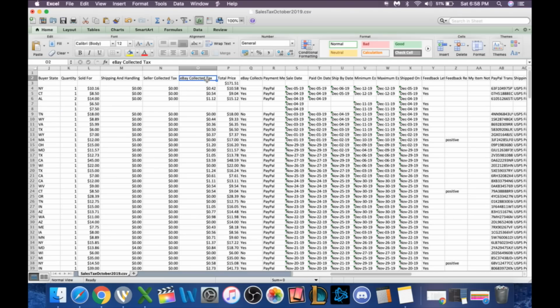And then right here in column O, which may be a different letter for you, you just look for this eBay collected tax. That shows you how much tax it collected. Now you can see, look, 0. So for Tennessee, it did not collect, right? And also, it didn't collect for Missouri. I think MO is Missouri. And it didn't collect for Wisconsin. And so it didn't collect, again, Tennessee.